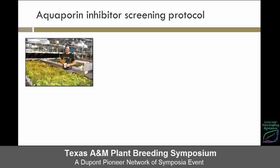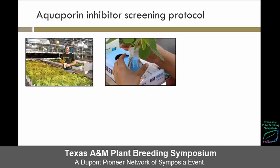Basically, you first grow the plants in the greenhouse for about 3 to 4 weeks until they get to the V3, V4 growth stage. After they've reached that stage, you deroot the plants and put the shoots of the plants in flasks that contain deionized water, and then wrap the top of the flask with parafilm to ensure any water that moves out of the flask goes through the plant itself, as opposed to just evaporation of that water.